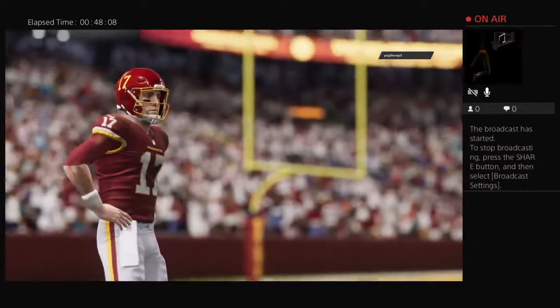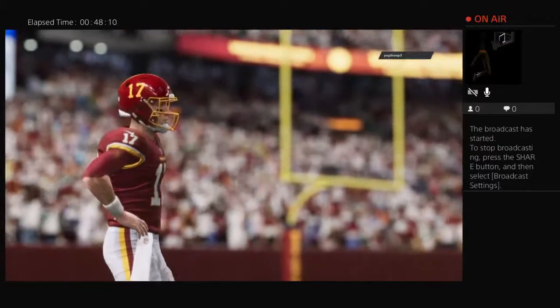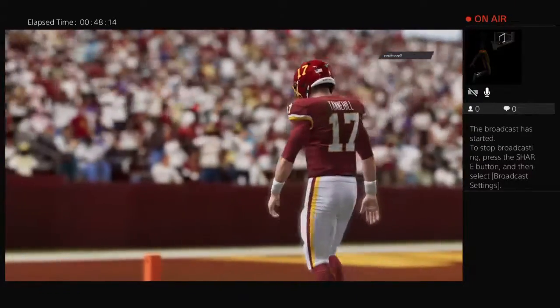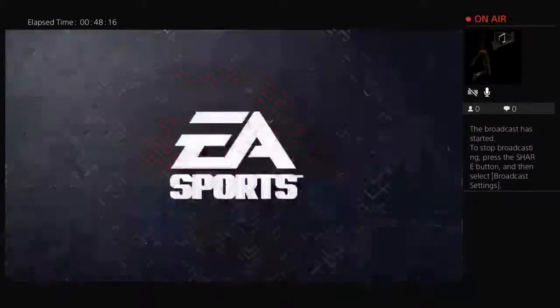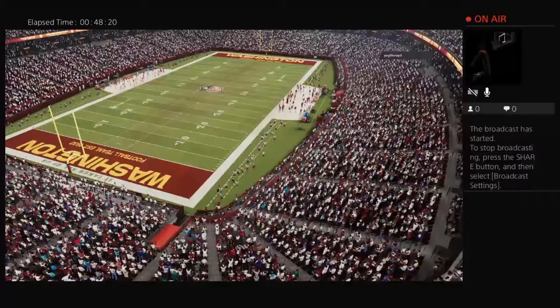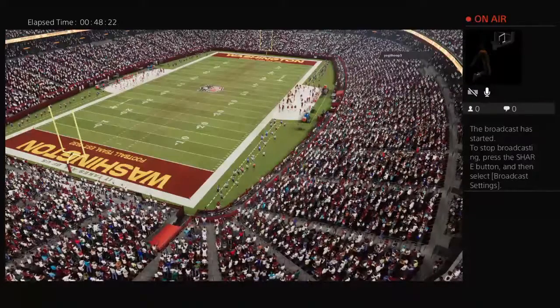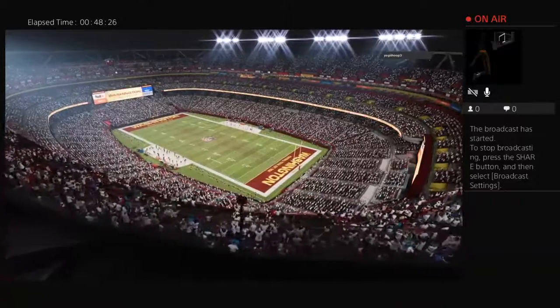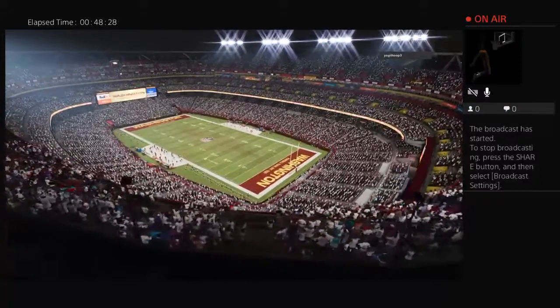So for Tampa Bay, it'll be a .500 start as the win gets them back to 2-2. And they will head home next week to take on the Minnesota Vikings. Meanwhile, for Washington, the defeat is their first of the year as they drop to 3-1. And they'll look to get back in the winning column next week as they head to Philly to face off with the Eagles.